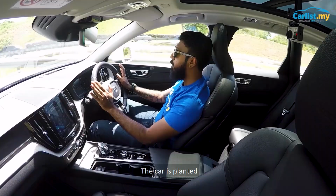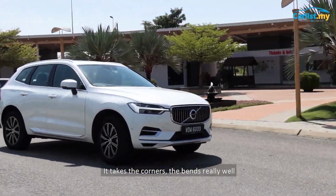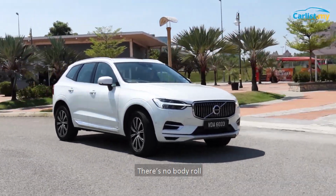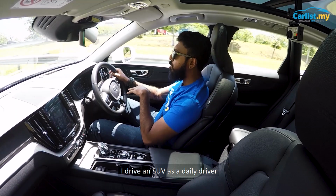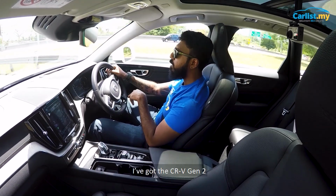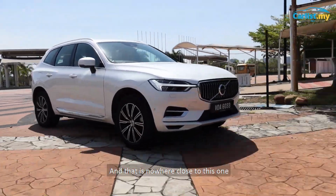And the car's proper planted as well. It takes the corners, it takes the bends really well. I've never felt there's no body roll. And I drive an SUV as a daily driver. I've got the CR-V Gen 2, right? And that's nowhere close to this one here.